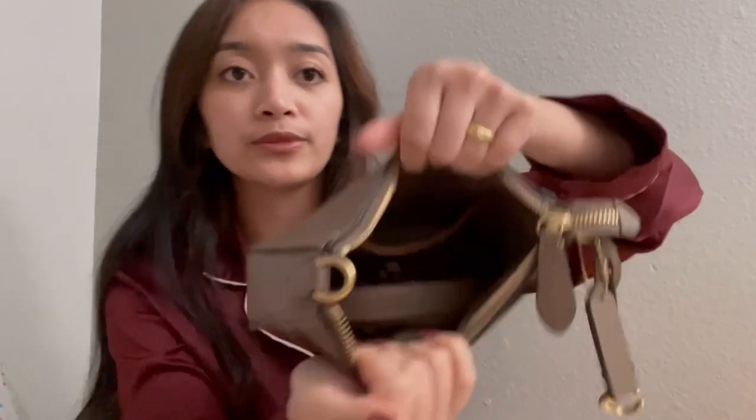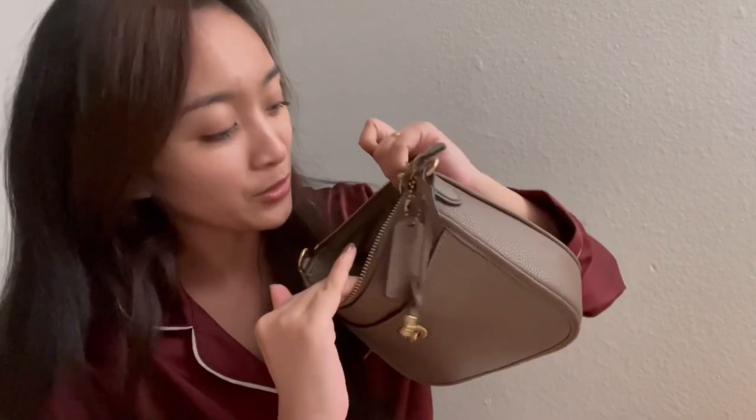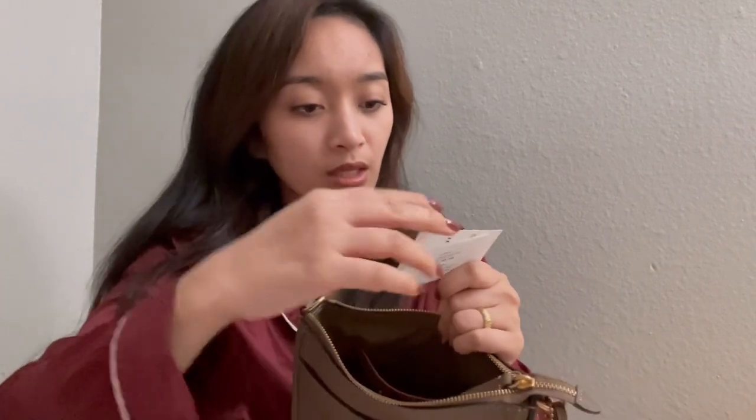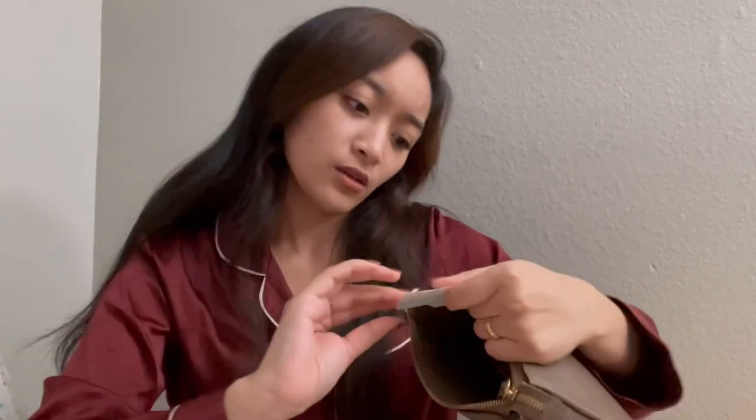So you open that up, it's just basically one huge compartment with a back pocket. Take out the strap. I just did my nails, so I'm very careful. It's not that I'm careful of the bag, but I'm careful of my nails. So you get the back pocket and then the little things that it comes with. So basically the tag and the QR code for care instructions, which is a good thing that they do. They just give you a QR code instead of the whole packet and waste of paper, because nobody really looks into that, and plus it's not really an authentication or anything. And then you get just one crossbody strap.